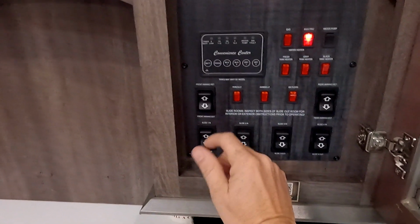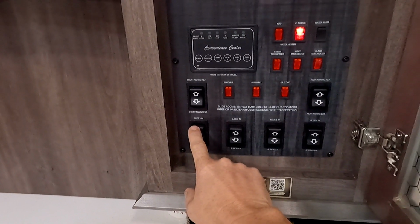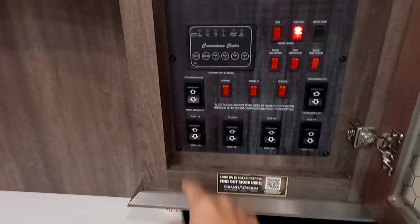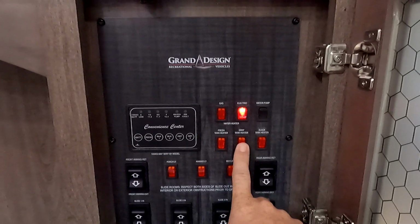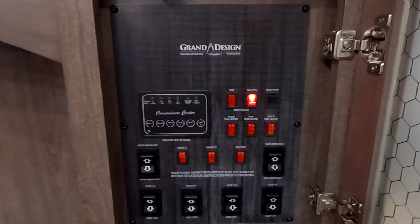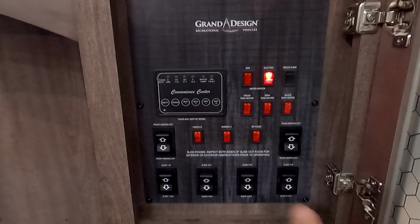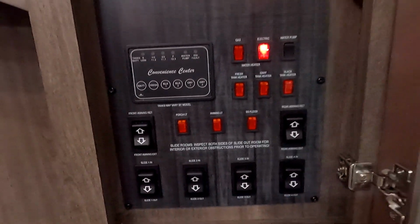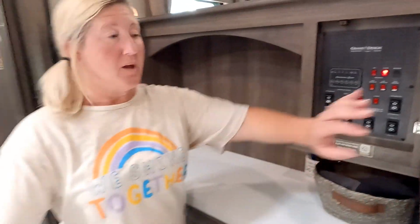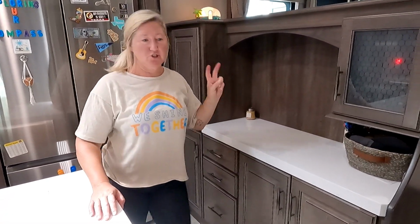And outside there's actually some valves that you can turn to turn off one of the two slides on slide 1. So if you only want to move out one side of the kitchen, you can do so. We also have a freshwater heater tank, a gray tank heater, and a black tank heater. And then also porch light, awning light, and your floodlight. I don't know what the DS stands for, but floodlight, and that's on the back side, passenger side, I guess you could say, of the fifth wheel. Anyway, so it's kind of like our little hutchy area.